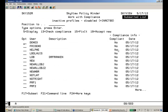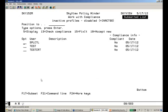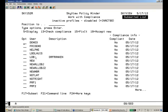So here are the profiles that I really want to take a look at. Now if I go through this list and I see one of these that I think, oh wait a minute, that one's okay to be inactive, that is a candidate for omitting that profile from the template. The goal here is to get down to the profiles that you really want to take action on so that you can automate this process.